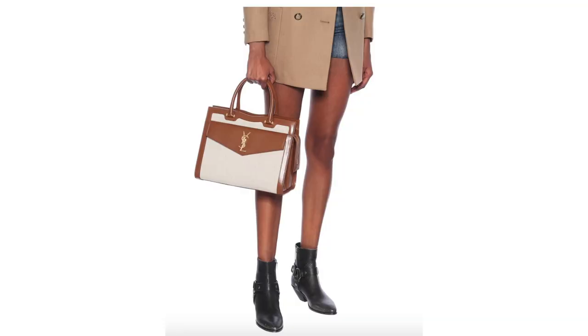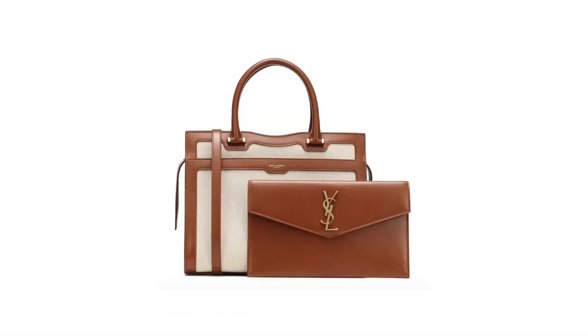Again, another one that's probably a bit more suited to warmer weather, just because I'm not sure that the canvas will do that well in rain or extreme weather, but this is definitely a beautiful one for the spring summer months. Saint Laurent have done their Uptown Tote in this exact combo, so a light canvas with the beautiful tan leather trim. And the best thing about the Uptown Tote is that you do get the Uptown Clutch in the front of the bag. It is a great one to use as a work bag, and then if you did go out for dinner or drinks later on, you can just use the clutch as your evening bag.